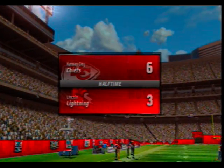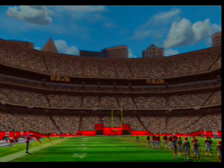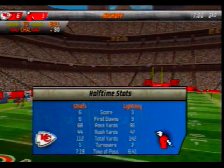At the end of two, the score is 6-3. Chiefs, six, the home team. Three. We're ready to begin the third quarter of play.